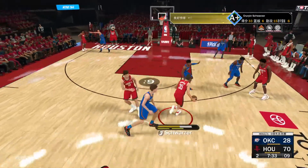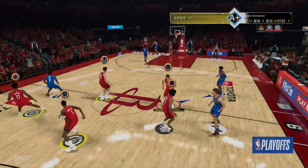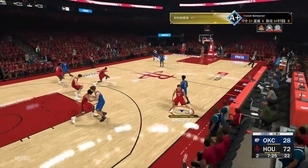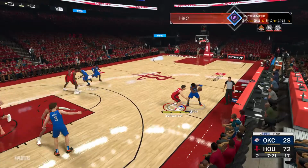MP with it. 33 points for him. Here's Şengün. Pushing the action, getting others involved. He does it time and time again. Nice to play with a point guard that takes pride in playmaking. It makes you move around just a little bit faster to get open spots.